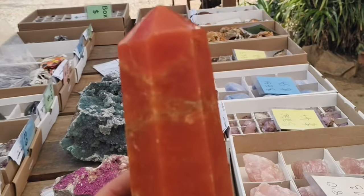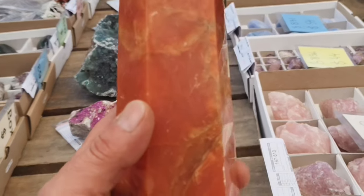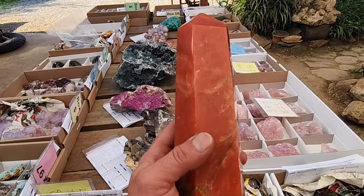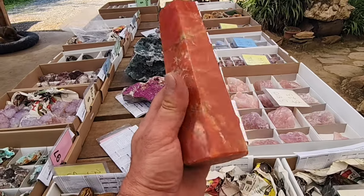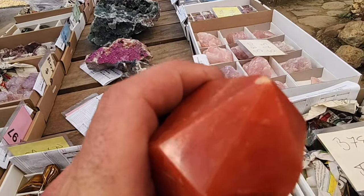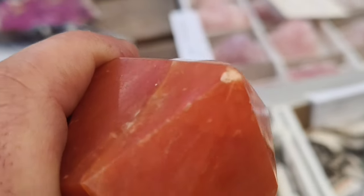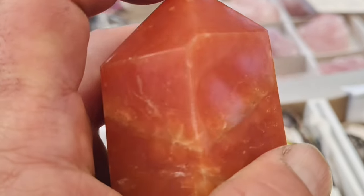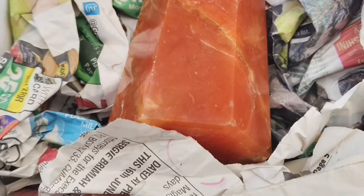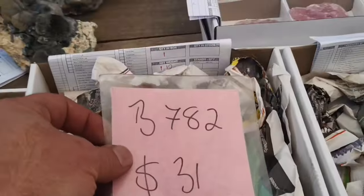Then to a orange sunset. Well, orange, what do you call this? There was a name for this. Orange twist. This is Malagasy. Orange calcite. And it is a deep, deep orange. The tip is intact. It just has a little white edge to it. So let's just zoom in on that. Yeah, no faults there. Just coincidence that it had to end up with a white bit. That's 1.12 kgs. It's very good. It's going to cost $31. That's for a large orange calcite tower, flat 782.